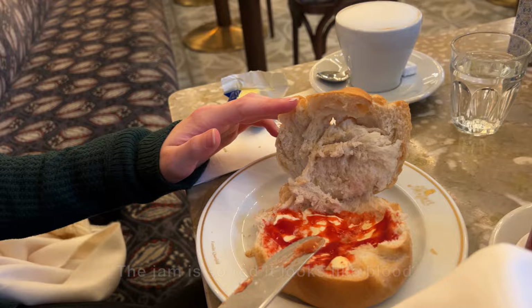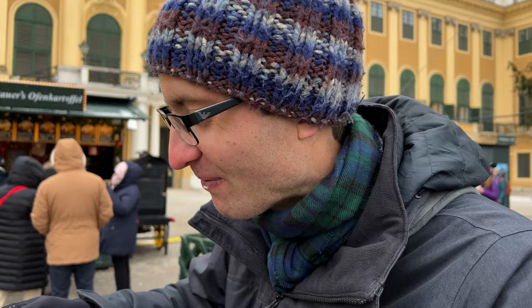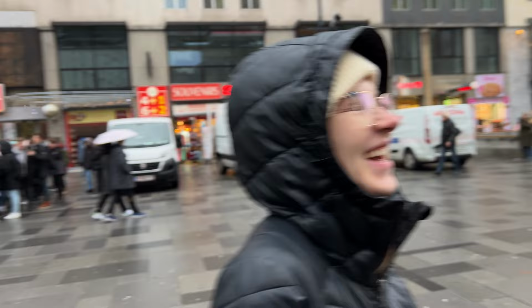The jam is so red, it looks like blood. Oh, that's weird. You look a little messy. Well, what is it? I like the juxtaposition. It's pretty true. Greta's making a mess. Yeah.